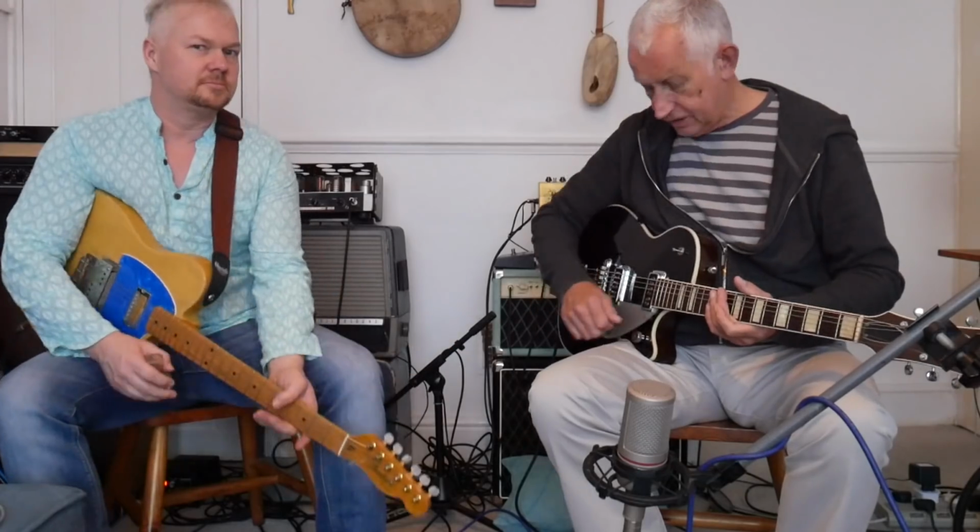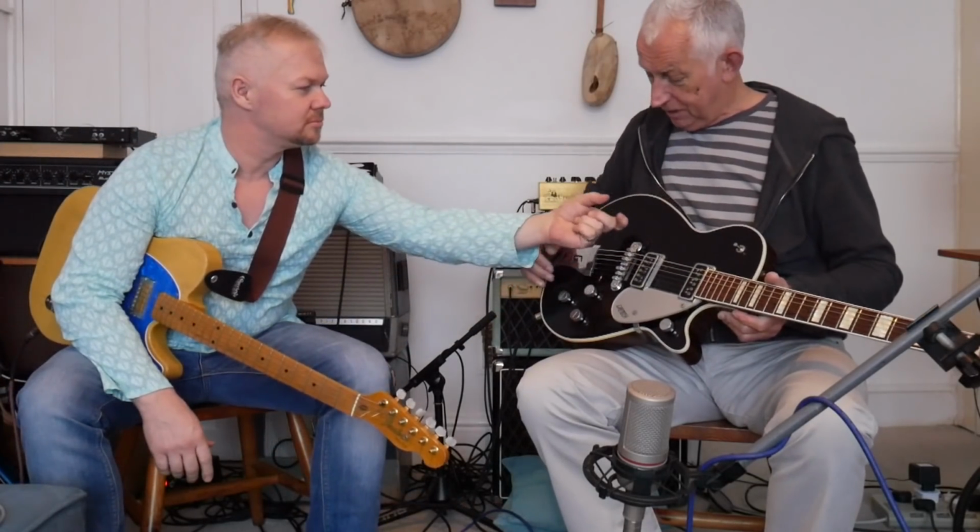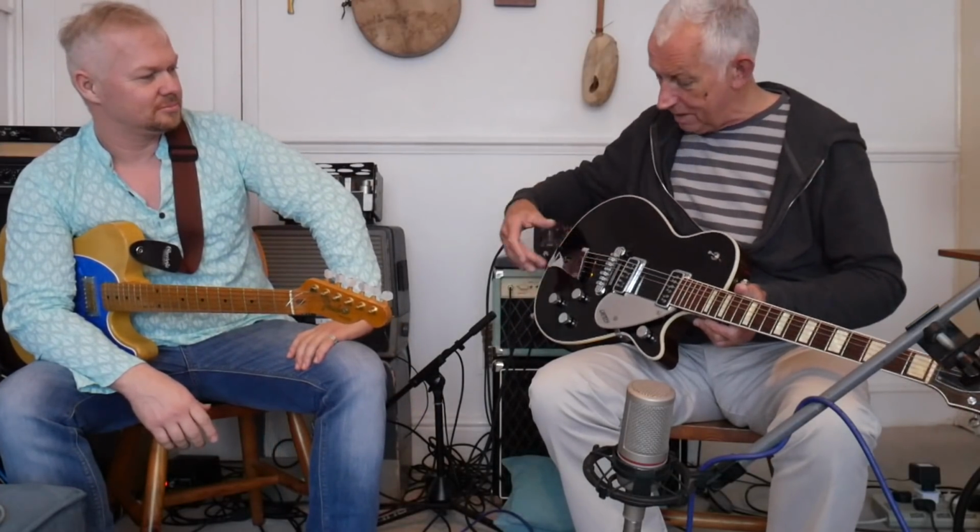Okay, so, Bob, what are we holding here? Okay, 1956 Gretsch Duo Jet. Basically Gretsch's kind of answer to the Les Paul, but it's hollow. Front of it's done with a bit of nitro drum lacquer.